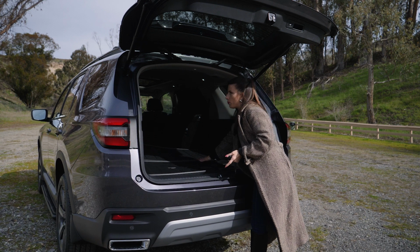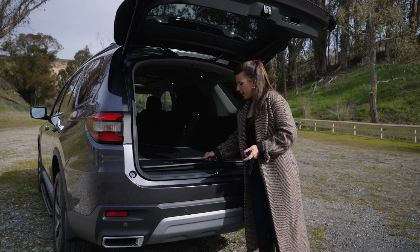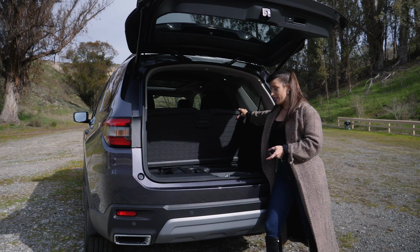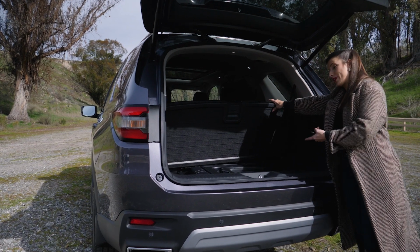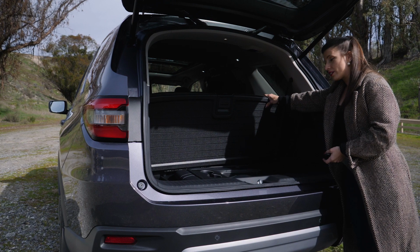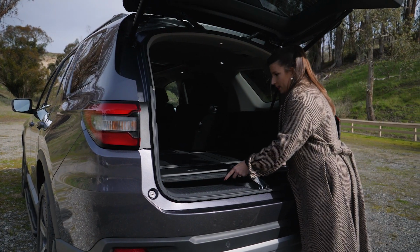And then before we fold down that 2nd row, I do want to show you that there is a storage space here for your second row middle seat. It's right there, you can see it. So also if you just happen to have this in place as a middle seat in the 2nd row, then you have even more storage space deep down in here that's really nice and concealed.